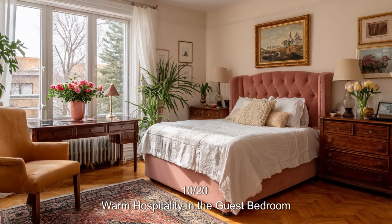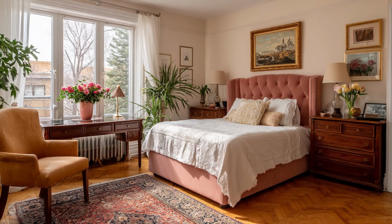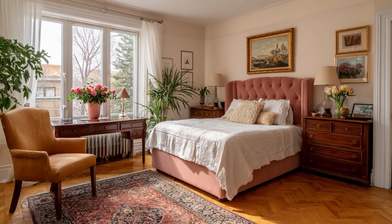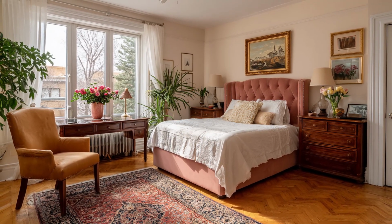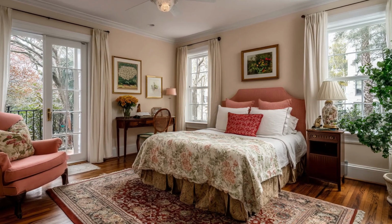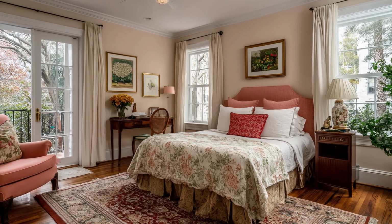The guest bedroom carries that same aesthetic sensitivity, slightly more playful in color. A dusty rose headboard, maybe, but still controlled and serene. A vintage writing desk sits by the window, and natural linen curtains sway with the breeze. It's a room that says, "Stay a while. You're welcome here."